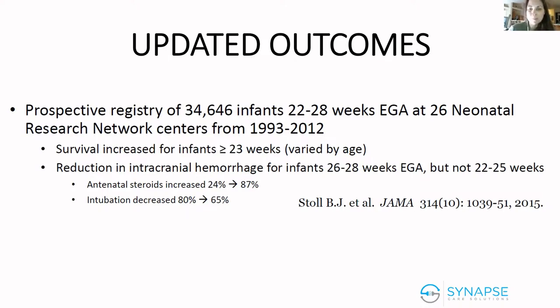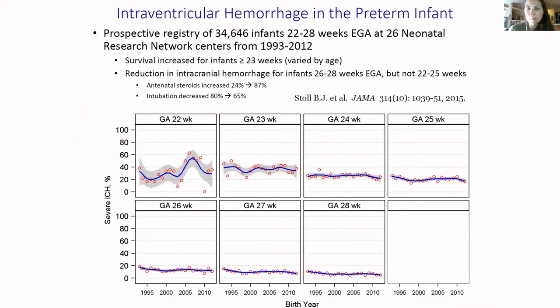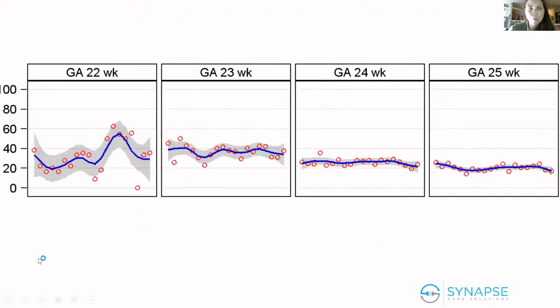And so I blew up some of the other little slides that went along with this article. This article is filled with statistics. So if you love statistics, this is a great thing for you to go check out. I'm going to blow up a few of these slides a little bit more. So we can see the 22 weekers, and we want to take this with a grain of salt because there were actually only 5 babies that survived in this cohort. But we can see that the percentage of babies with severe IVH kind of increased and then has decreased, but really not making any changes there.